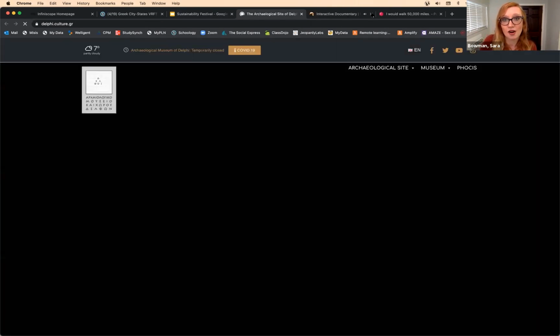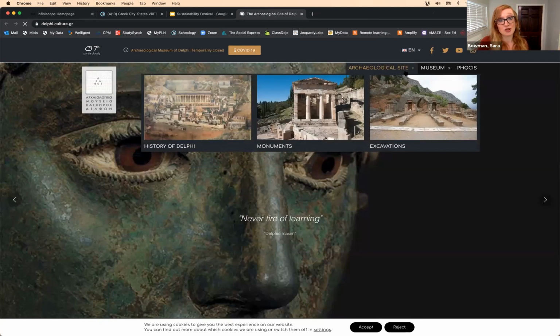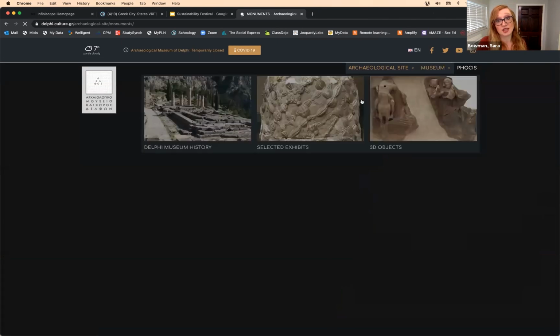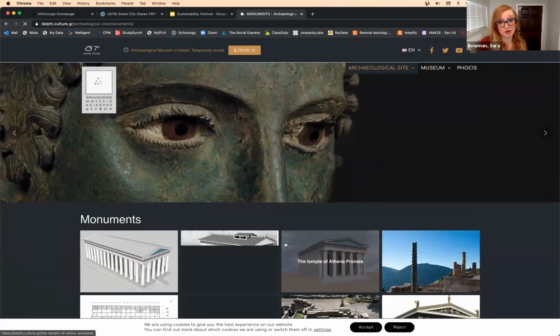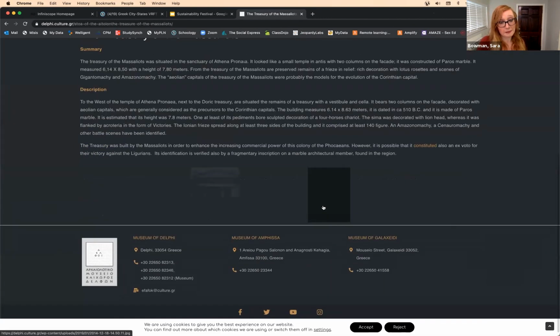We are looking at artifacts and an archaeological site that are all partnered together in this beautiful Greek museum that exists. And so you can go to any of these monuments and check them out. The students can get up close and personal. Some are better than others. Some are a little more explorable and movable.